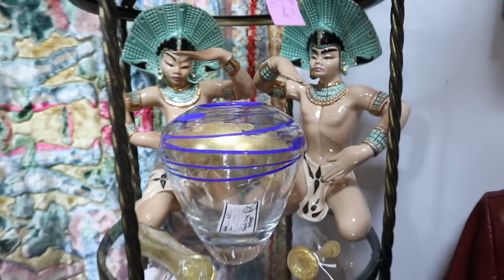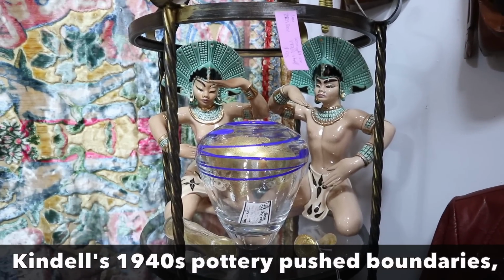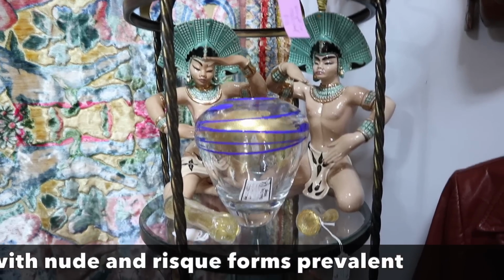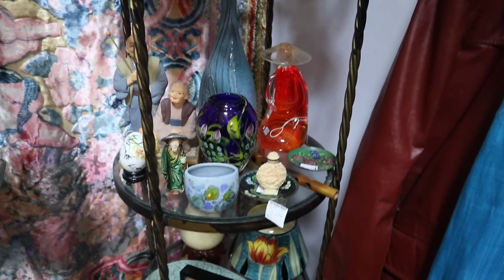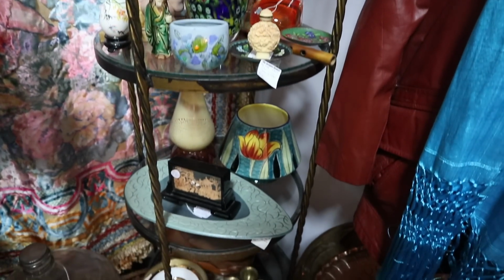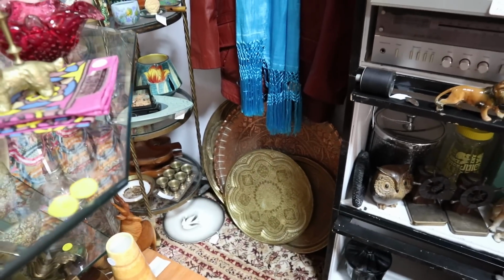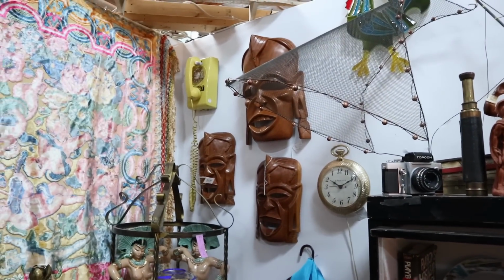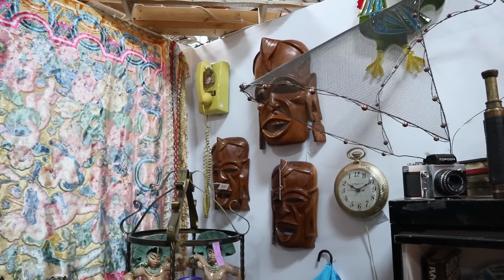They're Dorothy Kindell. These are really hard to find. One of them has a little tiny break on a finger, which is unfortunate, but they're still worth several $100s. Very hard to find the set together these days. A lot of those things went into collections years ago. Got a bunch of brass here, because brass is definitely a thing again. You notice I have brass furniture as well. And I was able to group, because I'd sold a number of pieces off the former display that was on this wall, I was able to group the masks together here.